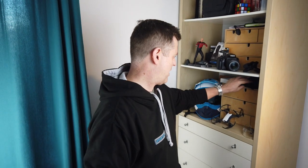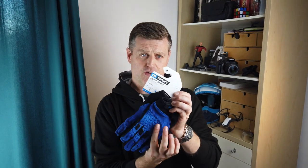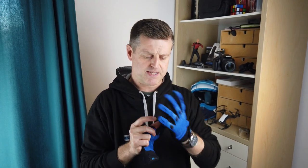The next thing, going up to around about £20, I'm going to show you a pair of gloves. These are again in the Speedy Feet range, merchandise. It's available on their website, and these are gloves made by Oxford. They come with that packaging on there. The thing I like about these gloves is they are made for biking, off-road biking I guess, and they've got really well made, with really good finger protection.